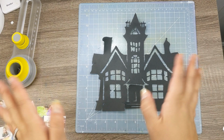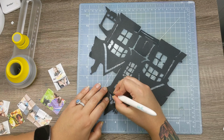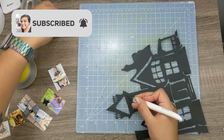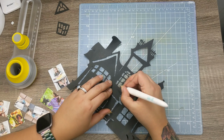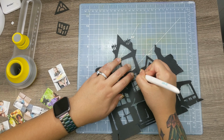Today's prompt is daily routine. When I was brainstorming what I wanted to do for this prompt, I thought I was going to do a simple grid layout and just incorporate Halloween-y elements, but since grid was a prompt later on in the month, I figured I could push my imagination a little bit further and do something a little bit more fun.